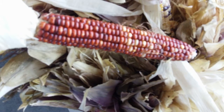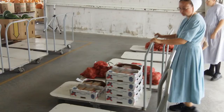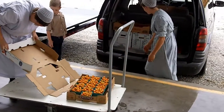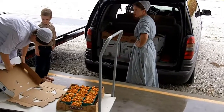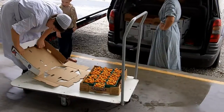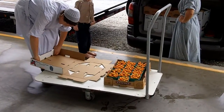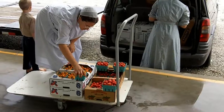This video was taken in early September, so most of these items would be fall items. There are different pictures here of some of the produce that was at this auction. Mostly we had pumpkins, squash, and tomatoes that you'll see, but we had a big variety of different items that they brought in.